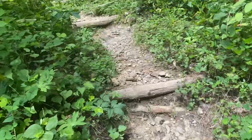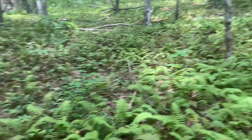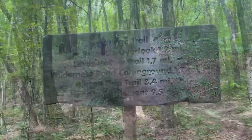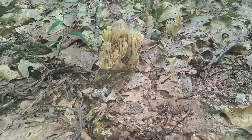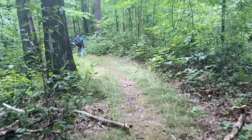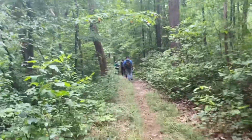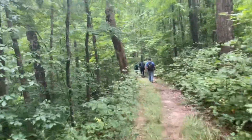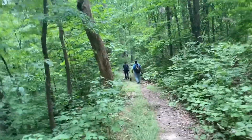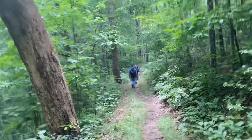Yeah, this is pretty much an uphill grind. It's pretty. I'm gonna go up here and take a little break. Yeah, this is easy going up here. We're on a ridge trail, which basically runs the whole length of the Cumberland Gap National Park, from White Rocks all the way through the Hensley settlement, all the way to Pinnacle Overlook.